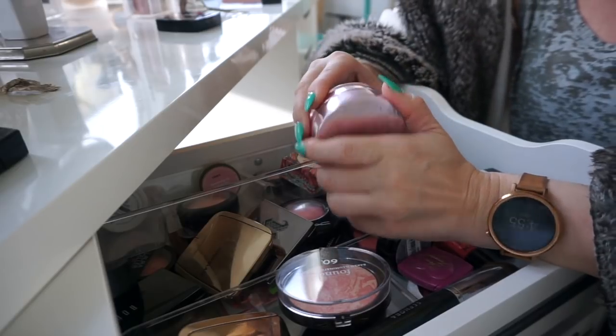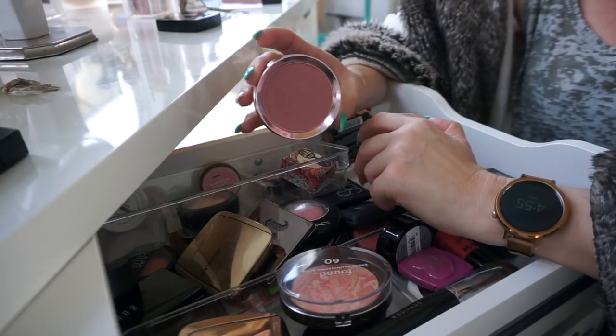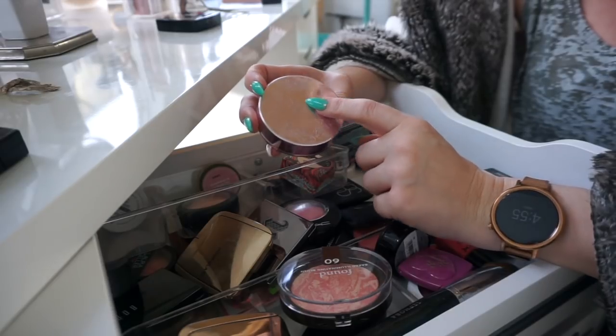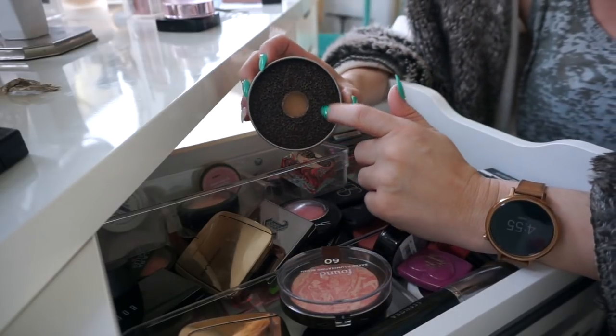This is a 100% Pure blush, and this is more of a pinky tone blush, I think. It's called Mauvette. I'm gonna keep this. I used this a lot in the fall time. I don't like this packaging though. It's super cheap packaging.